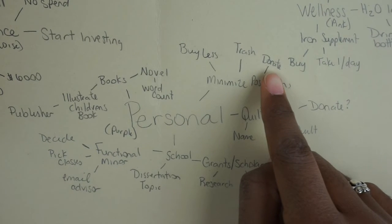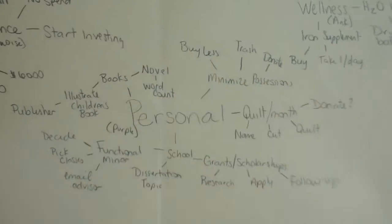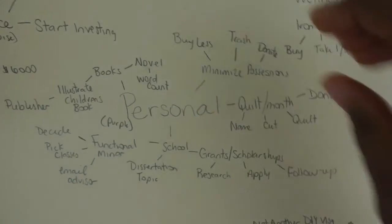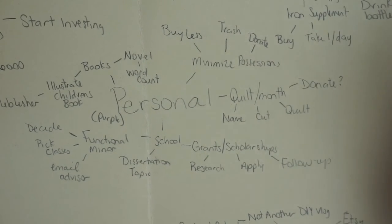Donating things that I am not using anymore. So most of that will be clothes and things like that. And so that is one. The second one is I'm going to try to do a quilt a month.